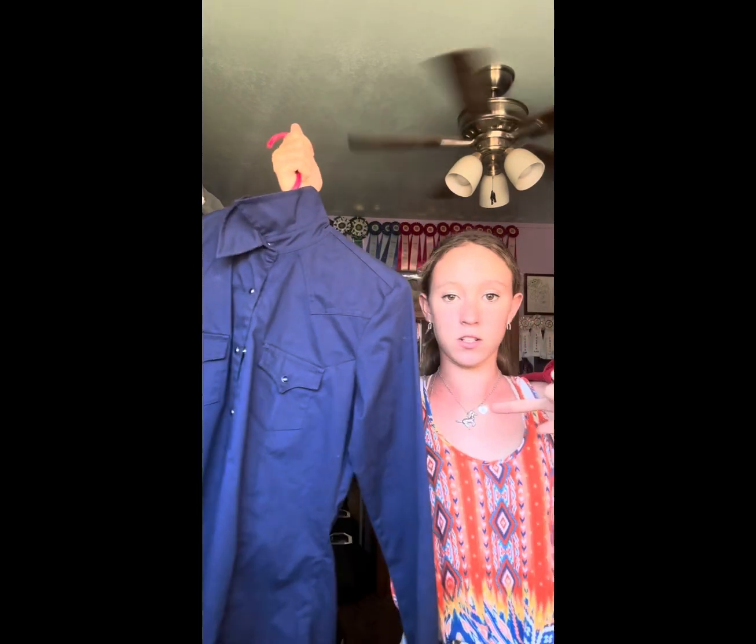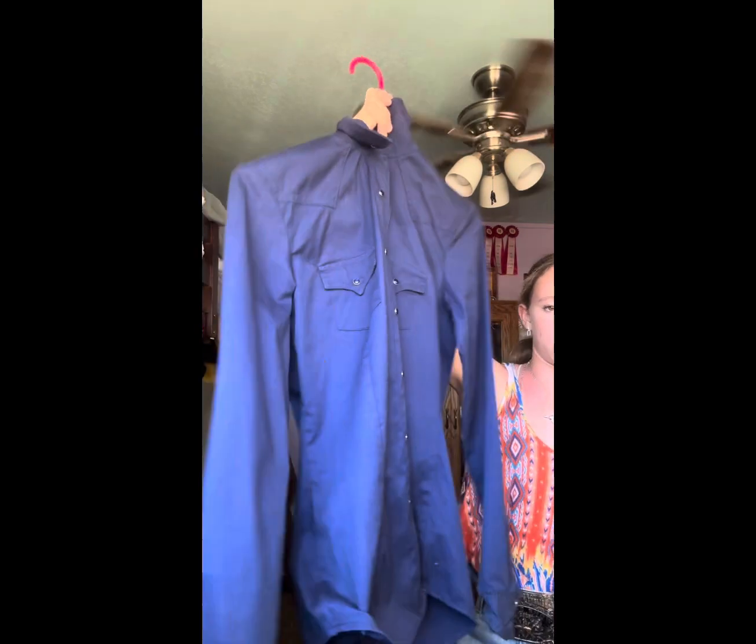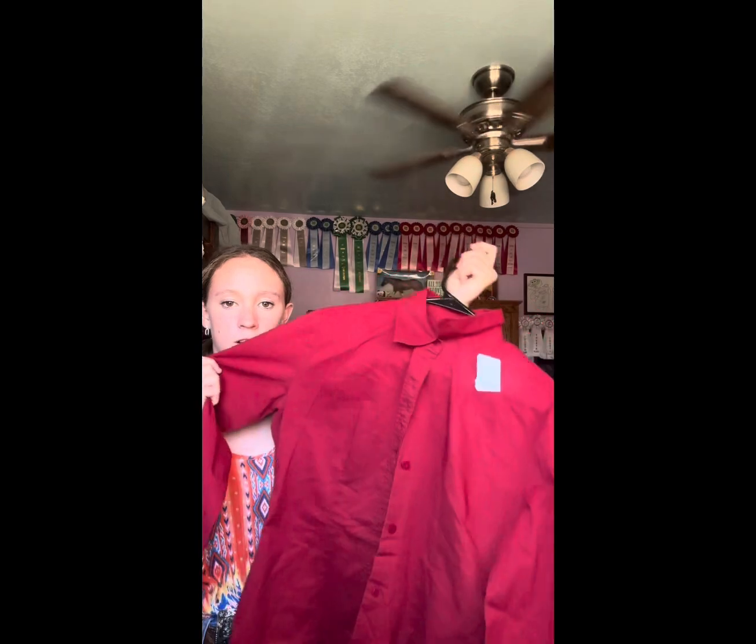So the next ones I'm going to show you are to go with my vest that I bought a while ago for the reining in the Western. You could show just in this if you wanted to, in the Western. You just have to find a matching pad, and it looks classy. It works. So you could totally show in a red plain shirt if you wanted. Any color plain shirt will work as long as you have a matching pad for it.